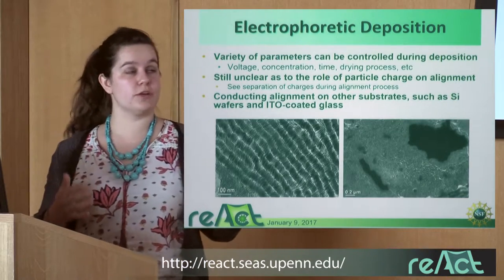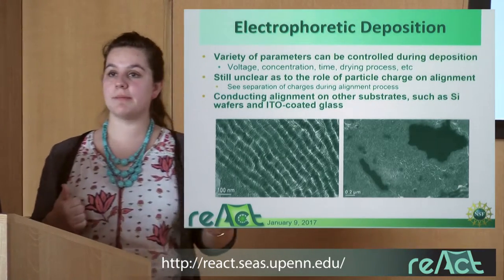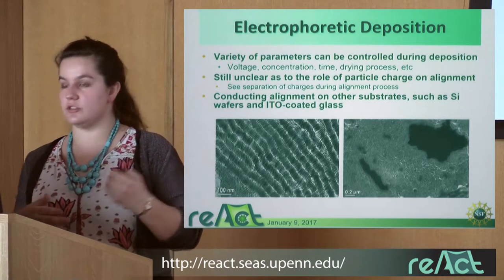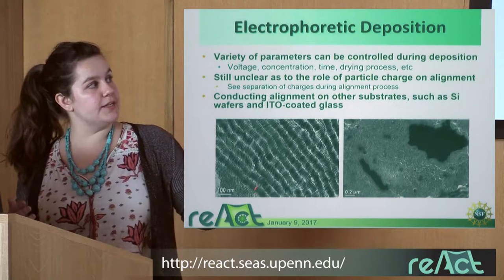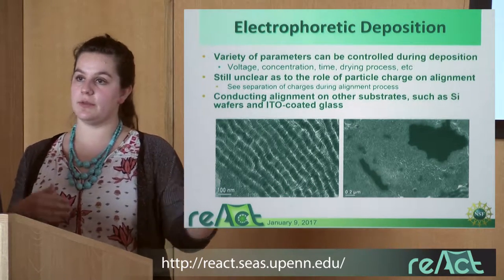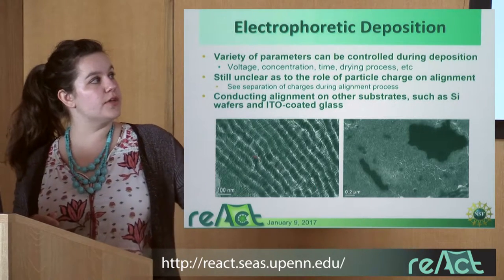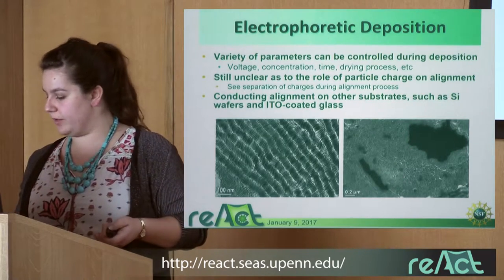And with the electrophoretic deposition, we can control a vast variety of parameters to tune our alignment, and these range from voltage, concentration, all those. And we can get very nice ordered layers, once again, the horizontal here, except instead of a monolayer like we saw with the self-assembly, they're actually stacked layers of the rods. And then we can also get very nice vertical assembly ones.